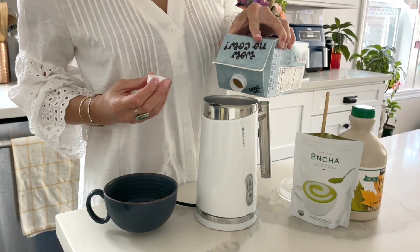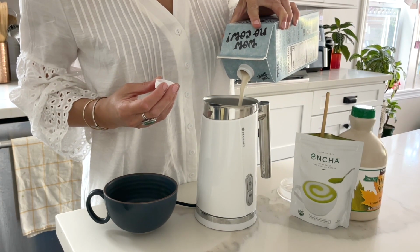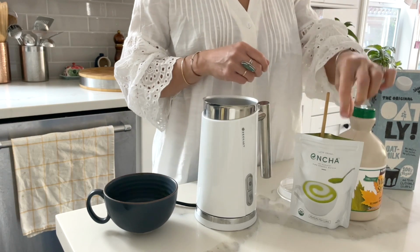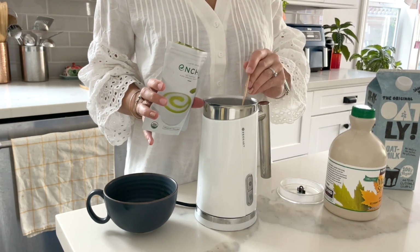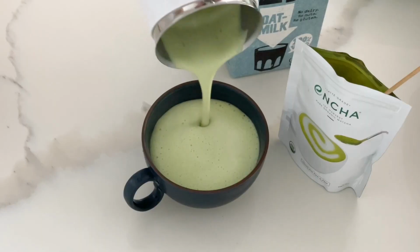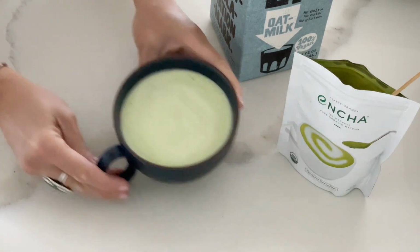To make my daily matcha, because everyone always asks, I make it directly in the frother. You just use the whisk attachment that the frother comes with, and you add your milk of choice. I use Oatly up to the frothing line, and about a teaspoon of the matcha. I do a dribble of maple syrup as well. You press this little button, walk away, and a few minutes later you have a super silky, creamy, delicious matcha latte without any tedious whisking.